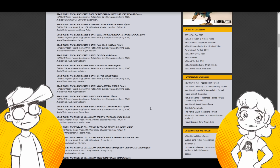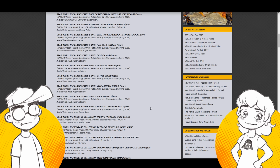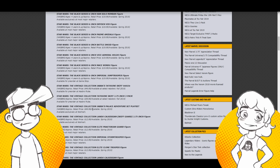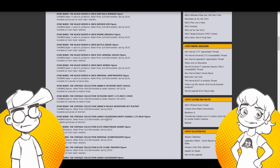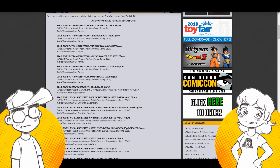Okay, so they have the vintage collection Jabba's skiff is going to be at select retailers in the fall for $50. The 3-pack Tatooine skiff characters and prices. The Jabba's Palace Adventure playset is going to be $50, available in spring at Walmart. So the Jabba's Palace is actually going to be $50, and it's going to be out this spring, and it's going to be at Walmart. So there you go. That's pretty cool.